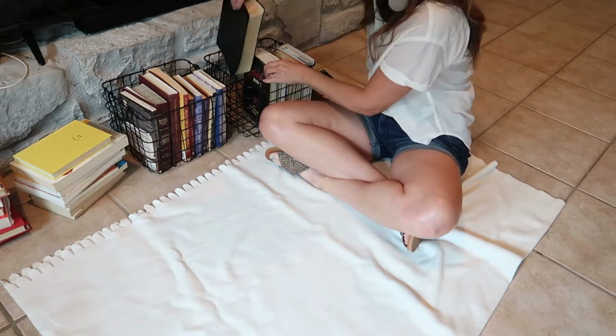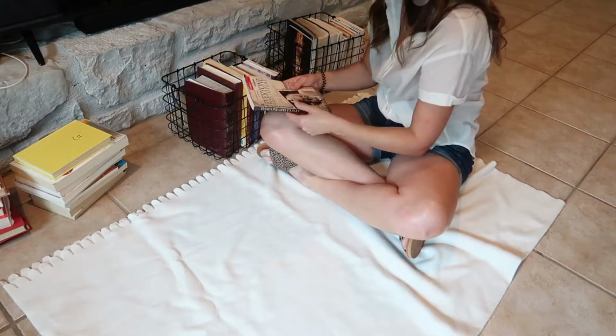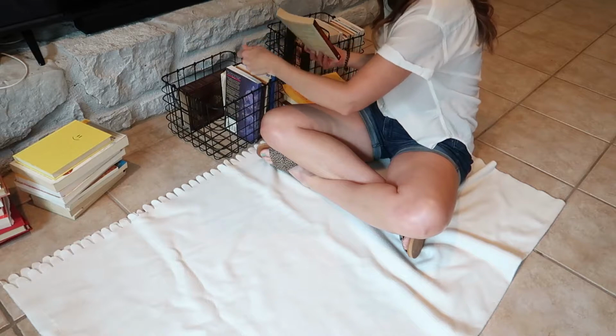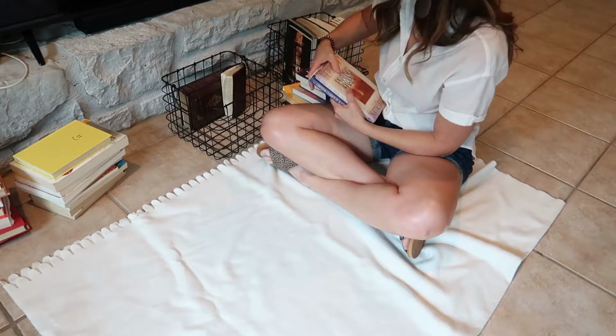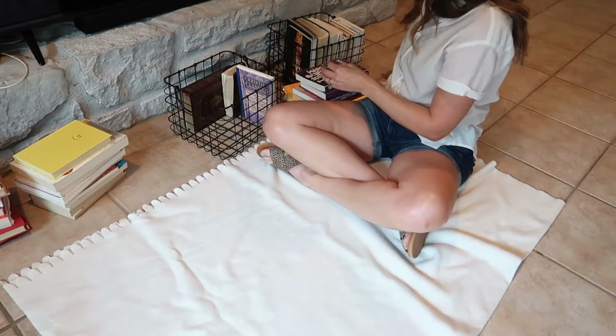I laid a blanket on the floor here in our game room because it is tile floor, so it was really uncomfortable, but that's the easiest place to work on this project. And I would really love to get an area rug for this room. We have had several different area rugs in the past, and our dogs just destroy them.